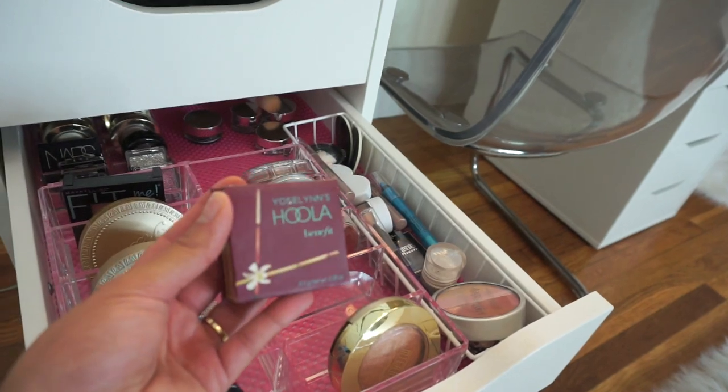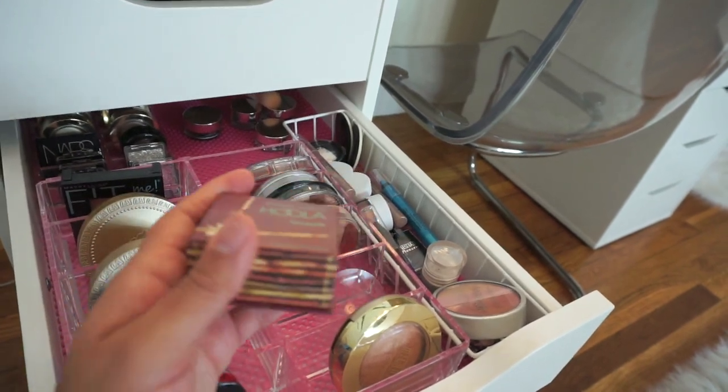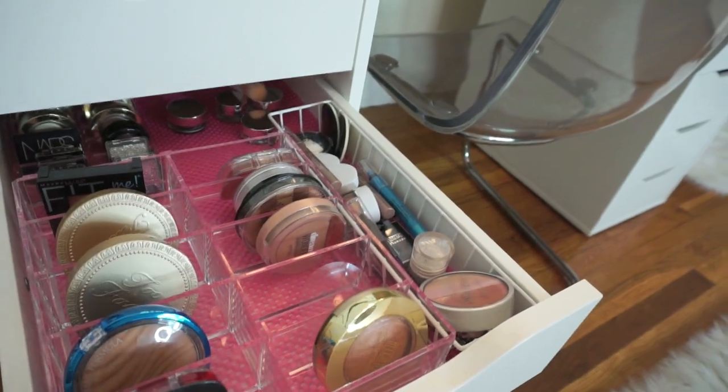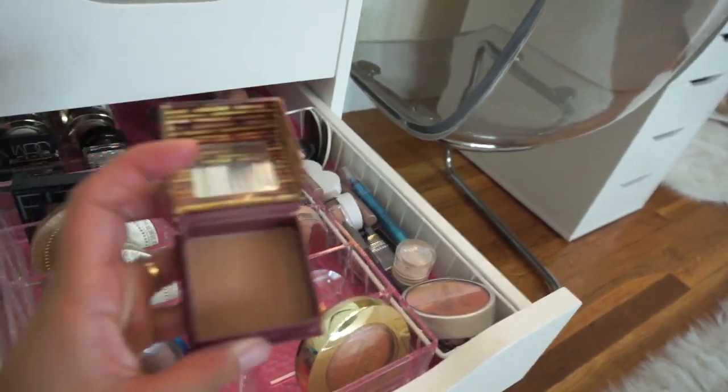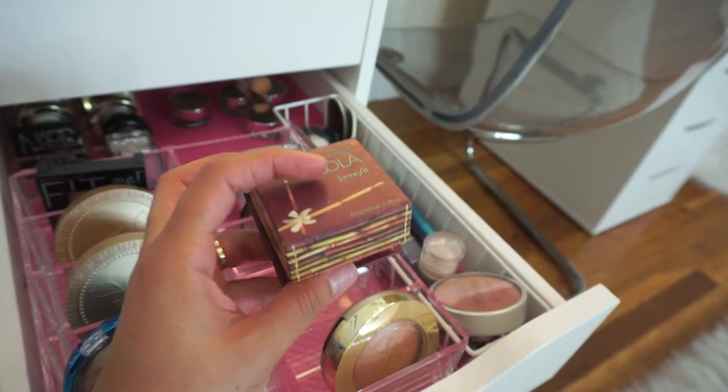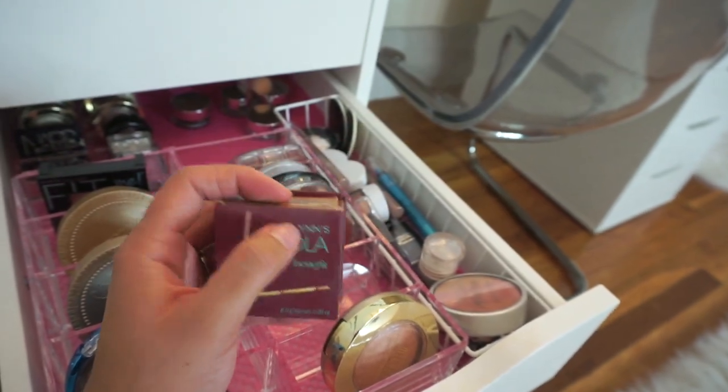This one is my all-time favorite, and this is my Hoola by Benefit. This is like the best bronzer, if I can open it with one hand. Okay. This is the best bronzer that makes my skin look naturally bronze. I love it.